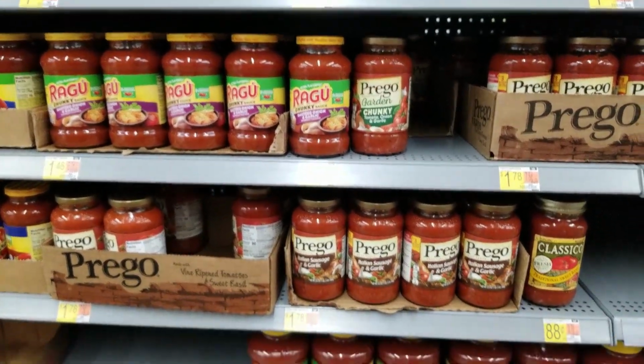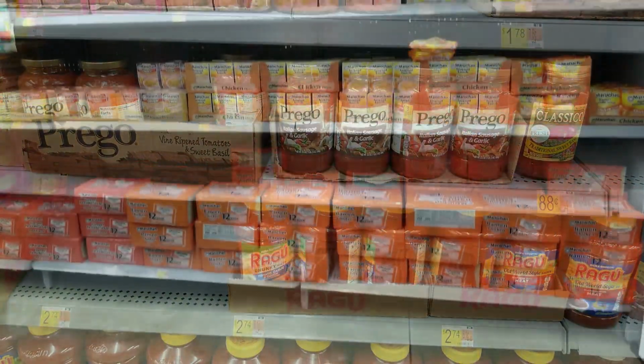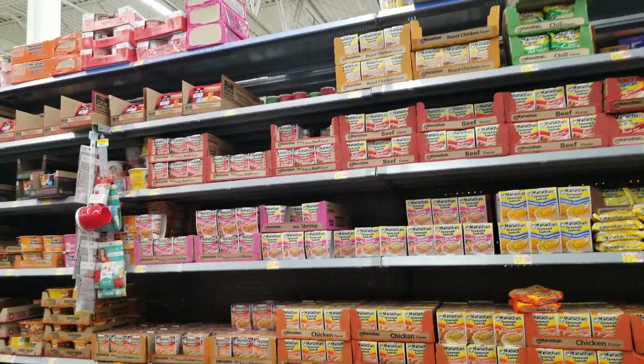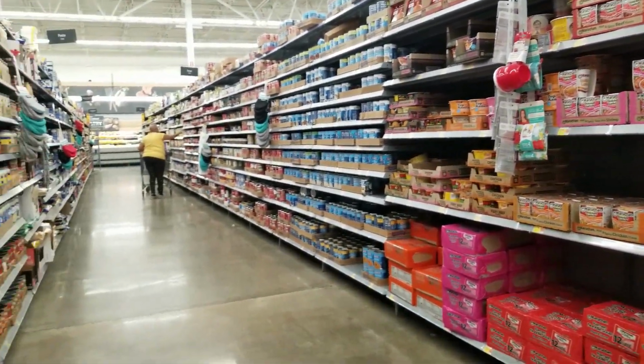You may have noticed we do still have Alfredo in all 3 brands, the Ragu, the Prego, and the Classico. And here's a quick look at the ramen noodles and just a quick glance at the rest of the aisles.